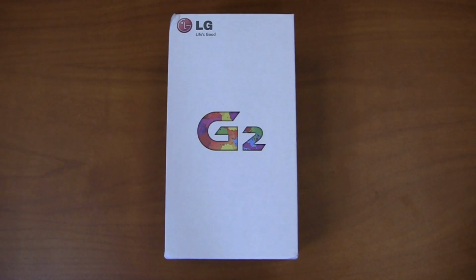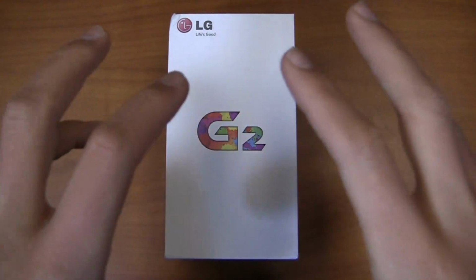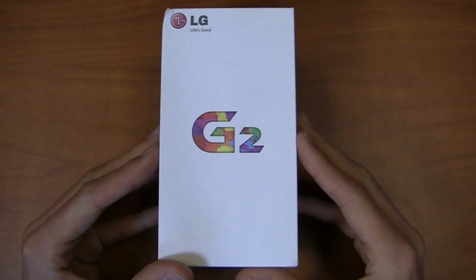The LG G2 is LG's number one competitor to the Galaxy S4, to the newly announced Sony Xperia Z1, which was actually just announced a few minutes ago, and other high-end devices on the market like the HTC One. LG is back in a big way. This is coming to the 4 nationwide carriers in the US, so they've secured that deal across all the carriers, making this a top contender as we go into the holiday season for a high-end smartphone.